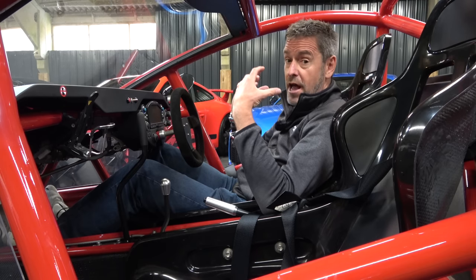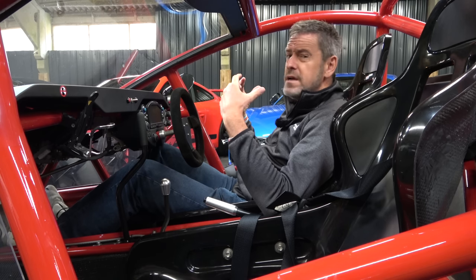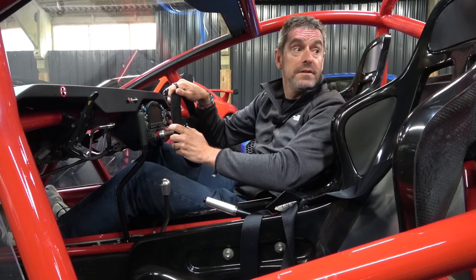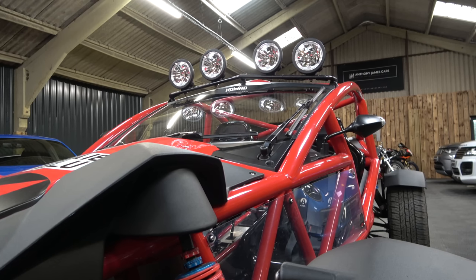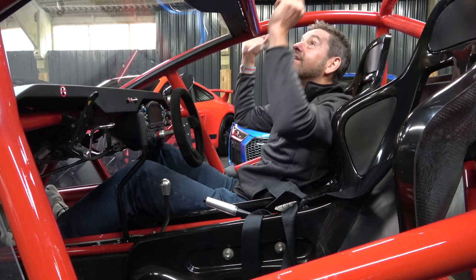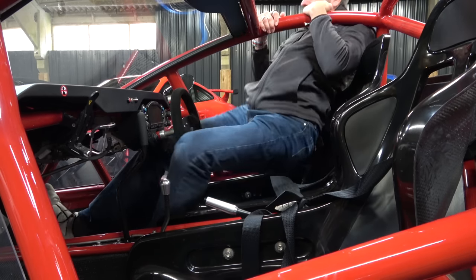So I won't need to wear a helmet, which if you're driving an Ariel Atom, I would always wear, just to protect you from stones and bird strikes and those types of things. Yeah, what a wicked thing. And I love this bank of lights on the top as well. So let me work out how I'm going to get cameras in here, and then we're going to go up the road for a drive. I also need to work out how I'm going to get out of it. Hold on a minute, more old man noises.